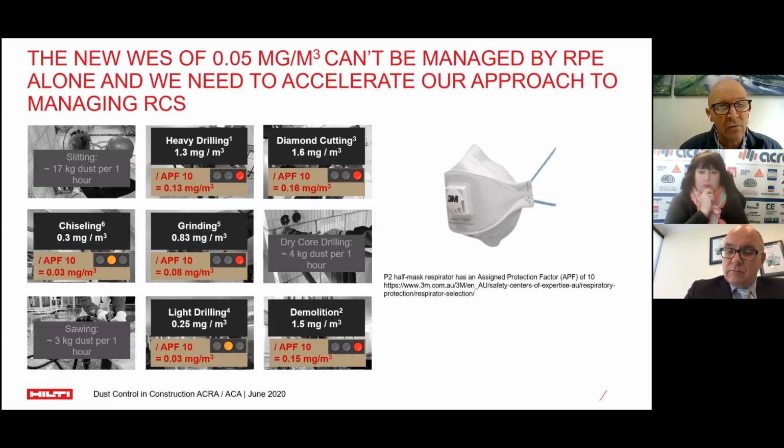We have no choice really but to widely adopt engineering controls for capturing dust. That's assuming there isn't a substitute. For the purposes of this discussion, I'm assuming we're talking about remedial work as opposed to ground-up construction where you can do substitution. Engineering controls are really the direction in which we need to be heading.